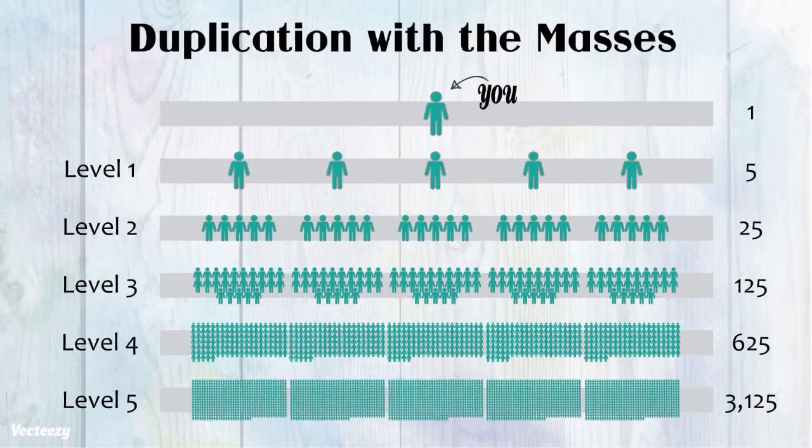When you personally enroll Susie, Matt, and Lynn, they're going to each be your level 1s. The people they enroll will be your level 2s, and the people they enroll will be your level 3s, and so on. If you bring only 5 people into the business and each person on your team duplicates that, you will soon see how quickly your team and your paycheck will grow.